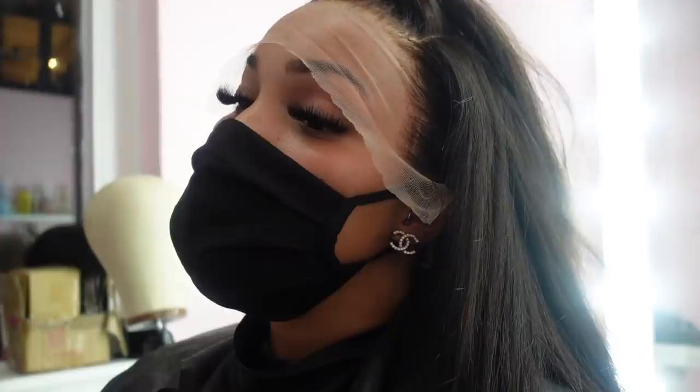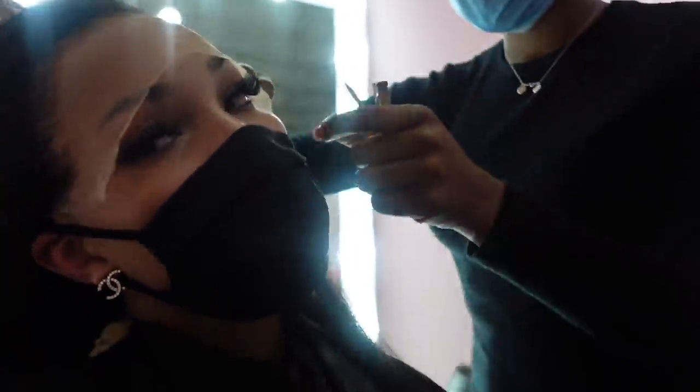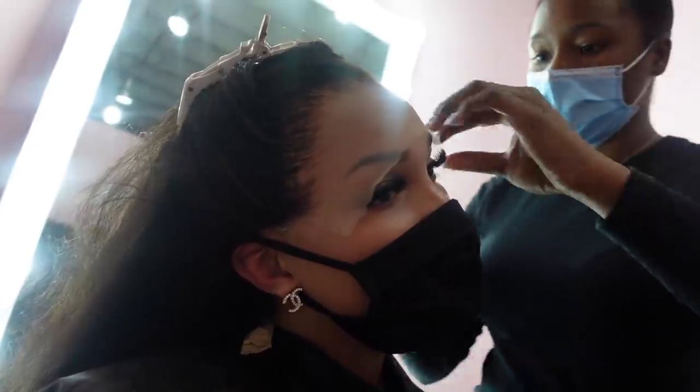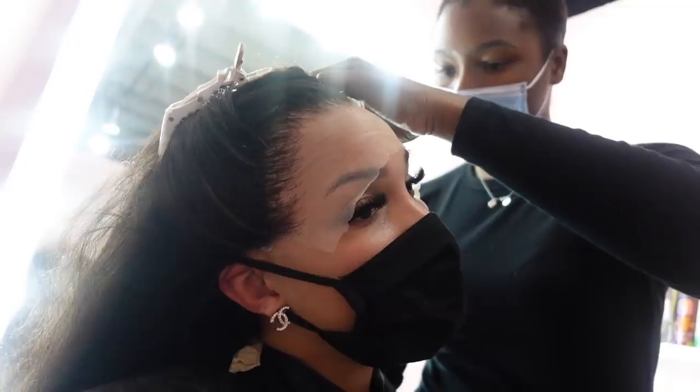But yeah, so I'm just gonna let her rock out and do my hair and let you guys watch. I did cut this hair. I got so many questions about where this wig was from, what length it was, but she cut this hair for me, you guys. So when you get to that point, you'll see, I think she just used a razor comb, but she did that.